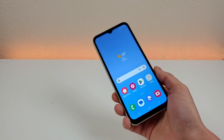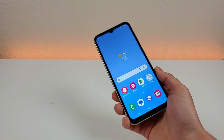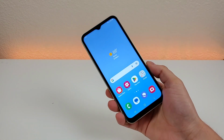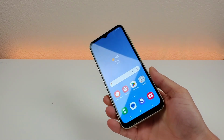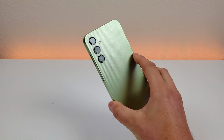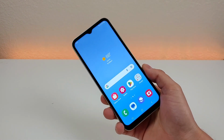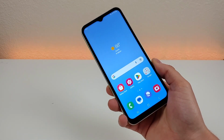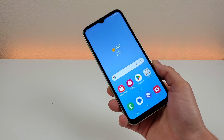Now, the predecessor to this phone, the Galaxy A13 4G LTE, was actually launched officially in the US, and that phone only offered 32 gigabytes of storage. So I do have a feeling that if the Galaxy A14 4G LTE does get launched officially in the US, we probably will be seeing a 32 gigabyte version, because especially in the US, they tend to give lower end phones the least amount of storage possible.